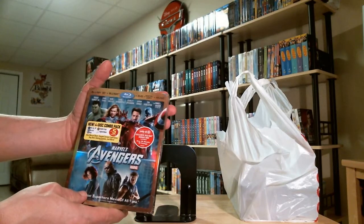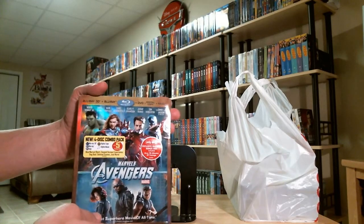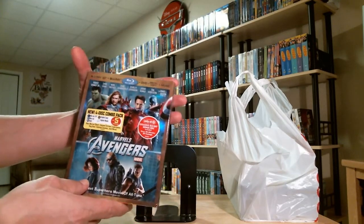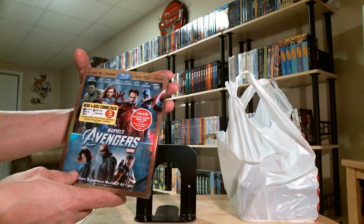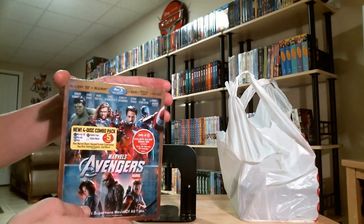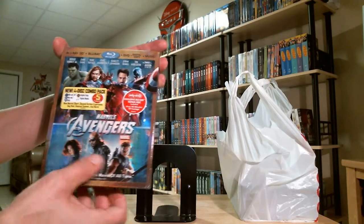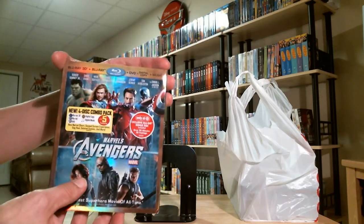It's got the Blu-ray 3D, the Blu-ray, a DVD, digital copy, plus music download. And it's got the exclusive Blu-ray bonus disc of over 90 minutes of footage that's only going to be found at Target. So it's got a different slip cover than the other 3D slip covers.